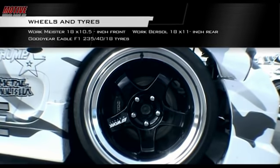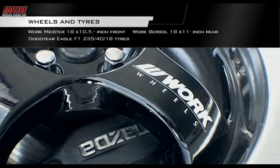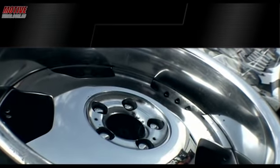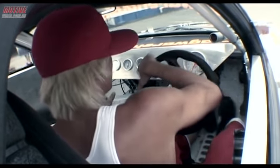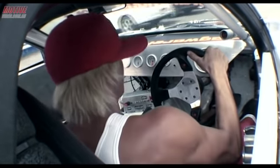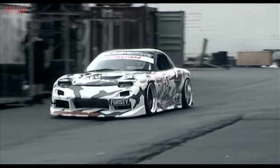The hardcore drift look is completed by the 18x10.5 inch Work Meister rims up front and the 18x11 inch Work Bersol chrome rims down back. The car definitely stands out, but just in case you didn't notice it, you'll certainly hear it. The sound this RX-7 makes is incredible. It's totally unique and very, very loud. But what do you expect from a 500 horsepower peripheral port triple rotor?